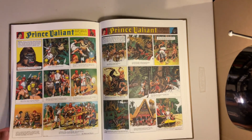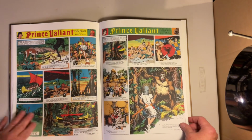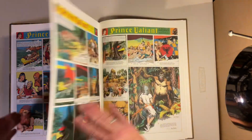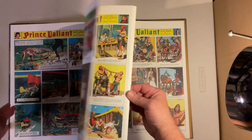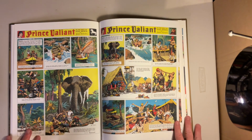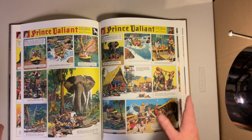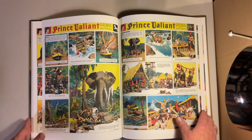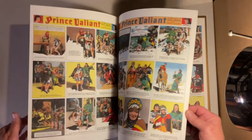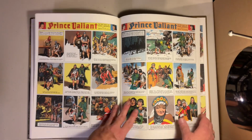Then he makes his way down into Africa. You can see he's fighting a giant gorilla in Africa. But it's just wonderful, wonderful stuff. I mean, look at that panel with the elephant. So much of this artwork looks like it could just be hanging on a wall in your home. It's just so impressive. The detail, and he really knows how to draw faces, especially women.